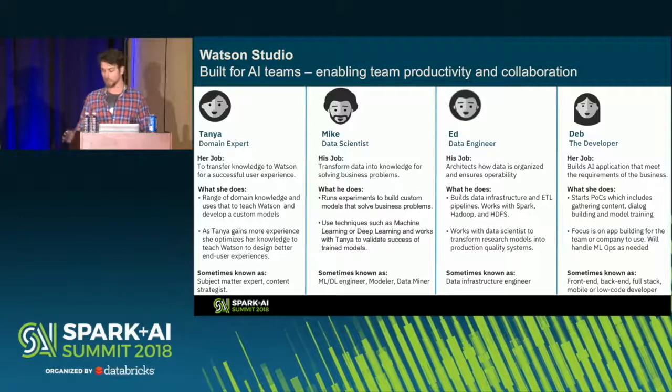And finally, we have a long history in the Watson group targeting the application developer. So we've been providing APIs and SDKs to actually call Watson and get predictions. But right now, a data scientist can also train a model in their framework of choice, TensorFlow, Keras, Caffe, whatever they want, and they can put it into production, and the application developer will get a clean API so they can actually integrate that in their business process or application.